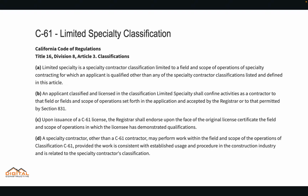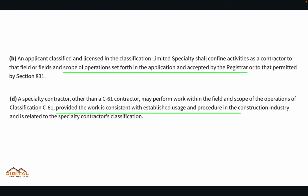I'm not going to go through all of these points. I've got this definition linked below. However, we're going to take a quick look at two very important points. An applicant classified and licensed in the classification limited specialty shall confine activities as a contractor to that field or fields in scope of operations set forth in the application and accepted by the registrar, or to that permitted by Section A31. A specialty contractor other than a C61 contractor may perform work within the field and scope of operations of classification C61, provided the work is consistent with established usage and procedure in the construction industry and is related to the specialty contractor's classification.